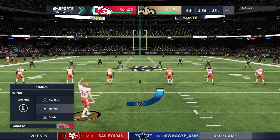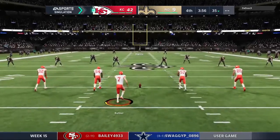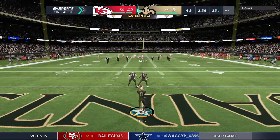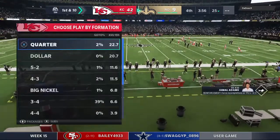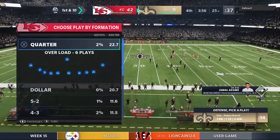Harrison Butker to kick off for Kansas City. Now after the touchdown, here's Butker on to kick it away. Fielded in the end zone, and we will not see a run back here from Harris. At their own 25-yard line.